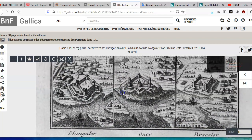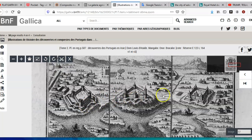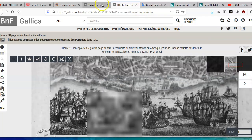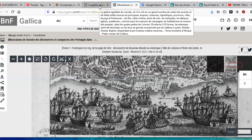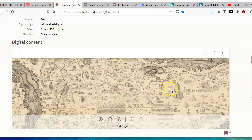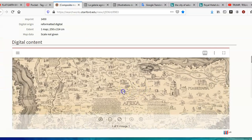Mangalore, Onor, Brackalore, star fort, star fort, star fort. And that's the last page. So there we go. A bit of a wander through the world in the early 1700s as seen by the Spanish. A bit of Africa. And it looks like we had a bit of the Mediterranean as well in there. And of course, looking very similar to what we see in this map.